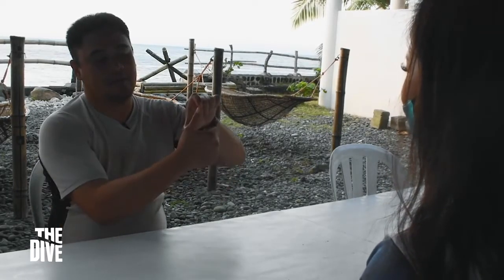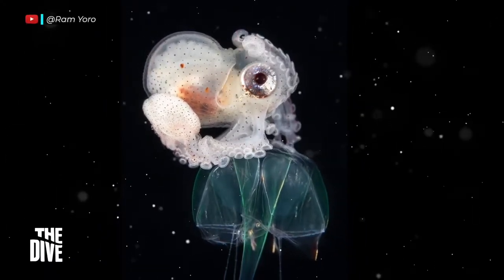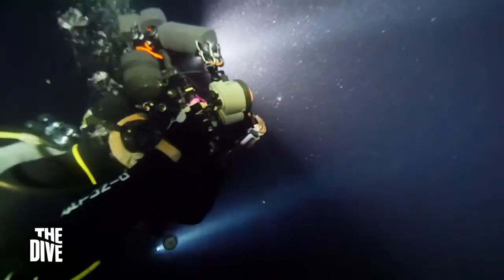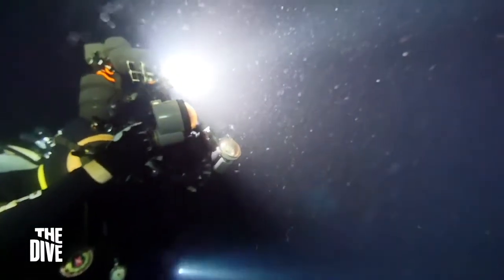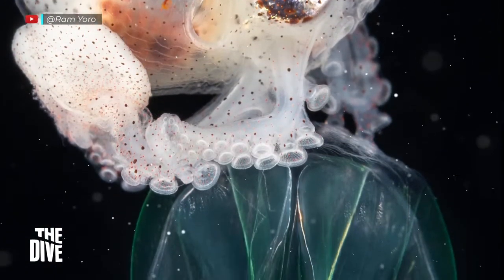How small is that? The octopus was maybe as big as your thumb, and the jellyfish was maybe the full thumb size. Pretty tiny. You can hardly see it with the naked eye. And the thing with that shot, because of course the jellyfish moves like this all the time, when I was shooting it, I didn't realize what was happening. I thought it was a regular paper nautilus sitting on the jellyfish. Only later after the dive did I realize that she was actually creating the shell. To my knowledge, that's the first ever photo of a paper nautilus creating its organic shell.